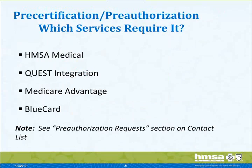Now we move on to the pre-certification request and some of the tools and partners HMSA uses to review those requests. For the purpose of this training, the terms pre-certification, prior authorization, and pre-authorization are interchangeable. A good place to start is to know which services require pre-cert. The links of these resources are listed on the HMSA contact list under Pre-Authorization Requests section.